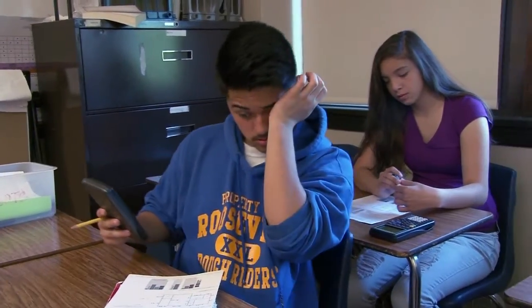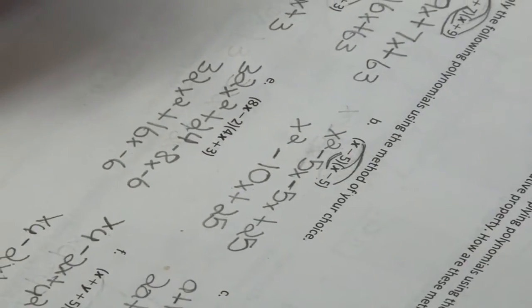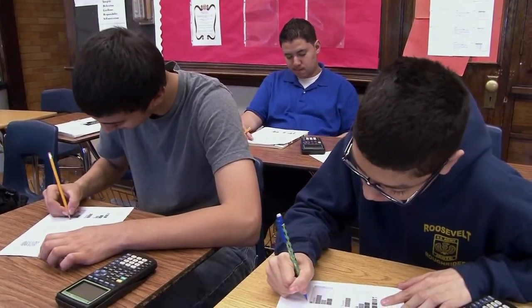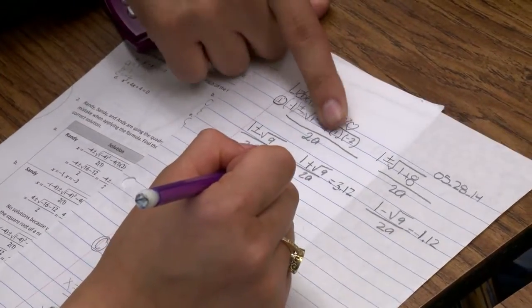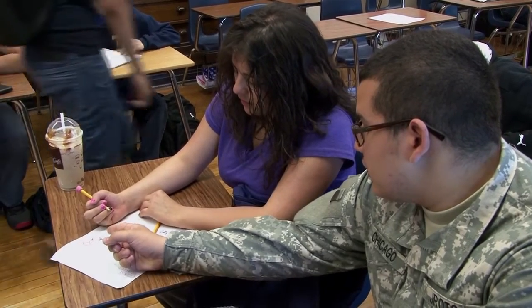Intensified algebra was developed in response to a need identified by the Urban Math Leadership Network. The double-period curriculum was designed to bring ninth grade students who were previously unsuccessful in math up to grade level. Two key components of the curriculum are professional development for teachers and students working in teams.